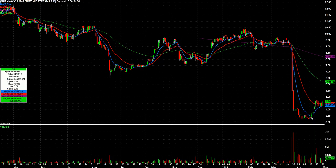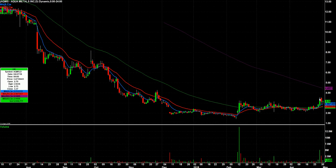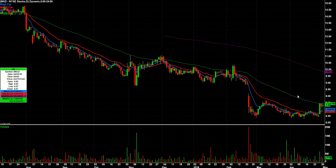NAP had this really nice run here for 3 or 4 days, came back, went sideways, and now is trying to break out to the upside. This one, I actually like this chart for tomorrow, so we'll keep our eyes on that one. AQMS, you had the breakout here. I'm going to zoom in a little bit. Had the breakout here on Friday, then an inside day, then today kind of flushed a couple times, yesterday and today, but closing fairly strong, worth watching.